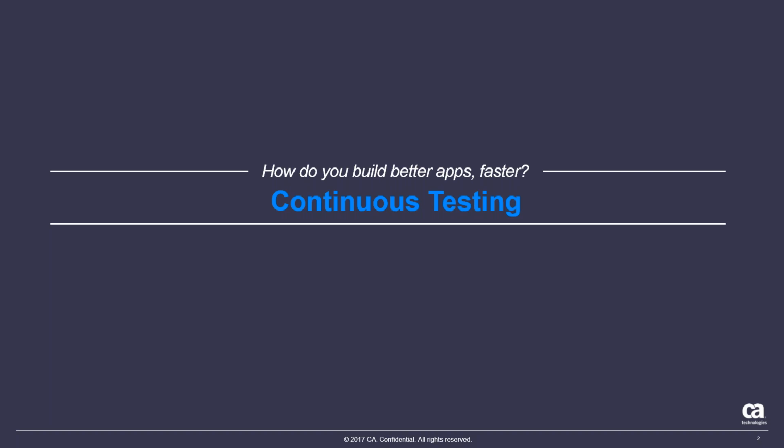Through the presentation, we're going to look at what some of these bottlenecks are, and then how CA's toolset can help you. We'll then talk a little bit about how SauceLabs can also help, and then there's a demonstration that shows the tools working together, bringing together a scenario and showing you how CA can address this.